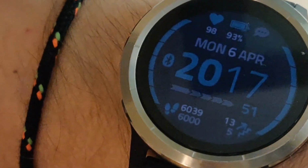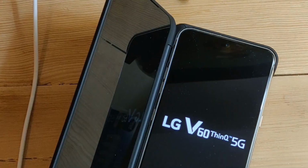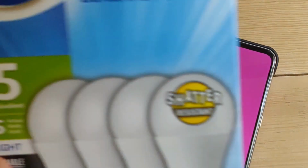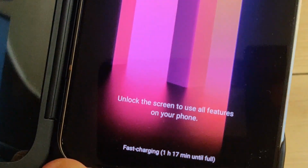All right, it's been over 15 minutes, 17 to be exact, and we're at 31%. So let's power this up and finish the video. I also found a nice white light that's really bright. Hopefully this compensates for the white balance error that we get. So it does say it's fast charging at hour 17. I've never had that estimate to be correct.